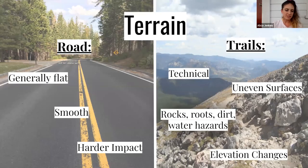terrain, road versus trails. You can see roads are generally flat. Sure, some roads can have some hills, but generally they're flat. The surface is smooth, so you don't have to really think about what you're running on, or you can kind of just zone out a little bit when you're on the road. The road tends to have harder impact because it is asphalt. So that is the difference.